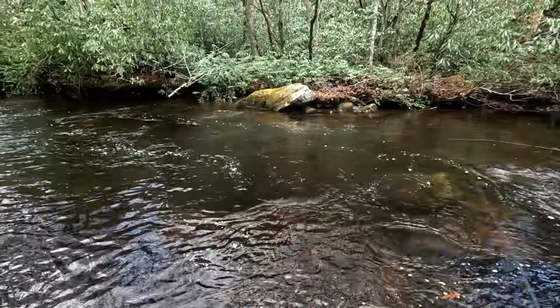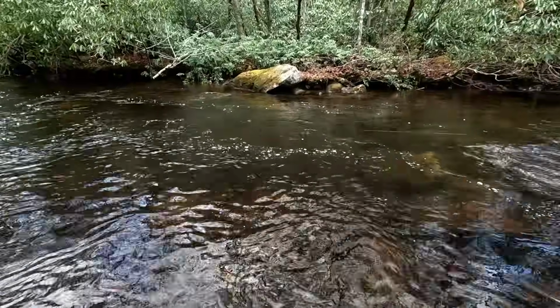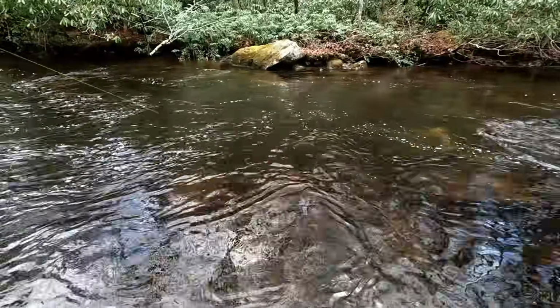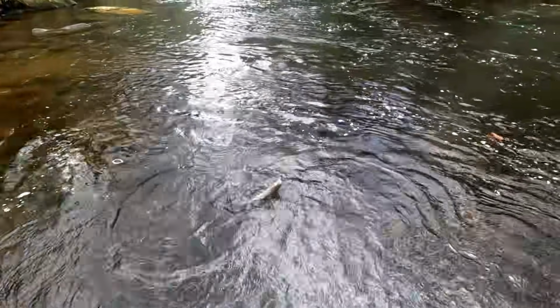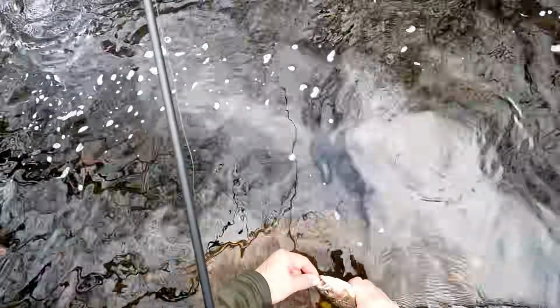Oh, hadn't even sank all the way yet when he hit it. There he is. Oh, they are all over that egg. It's really probably my favorite cold weather fly for these stocked waters anyway.